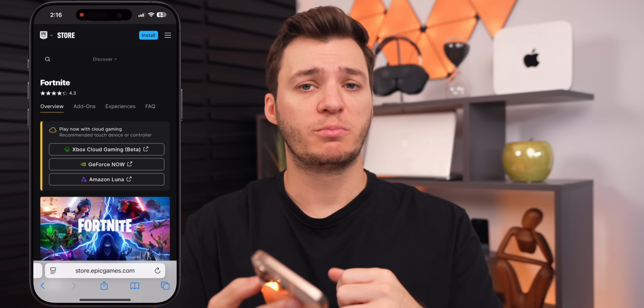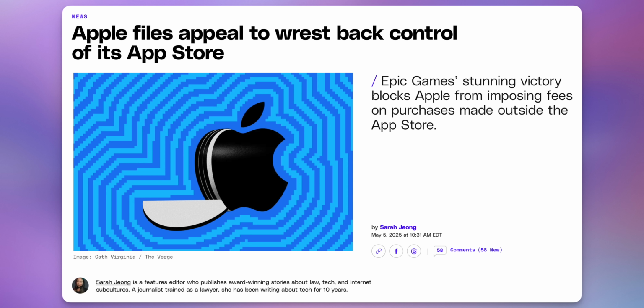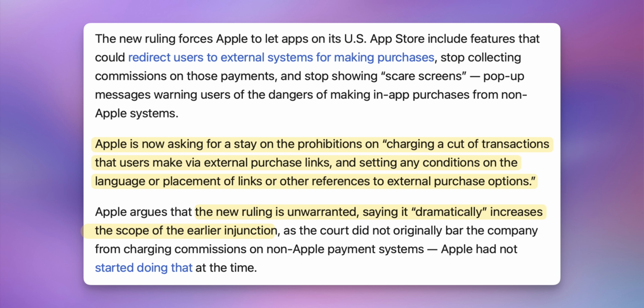So remember the big news from last week where Epic Games essentially won their big lawsuit with Apple? Well, it seems like Apple has already filed an appeal for this. So in the appeal, Apple says that they want to delay 2 key points. Number 1, they want to appeal the ban on charging commissions for purchases made through links to external payment methods. Of course, we knew that one was coming. And then also, they're appealing the ban on setting conditions for the style, placement, or language of those links in iOS apps. And Apple is basically arguing that these rules go far beyond the original 2021 injunction.